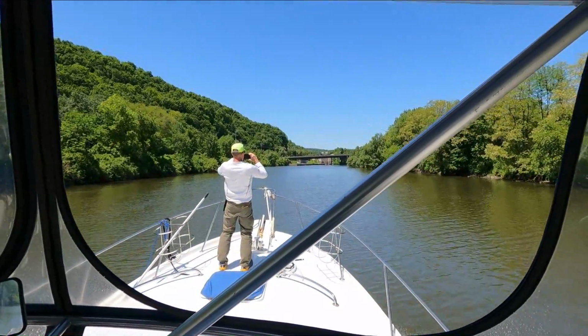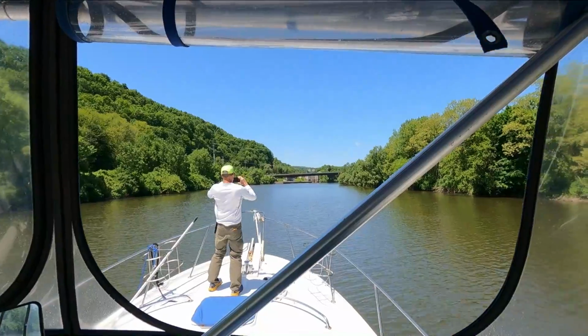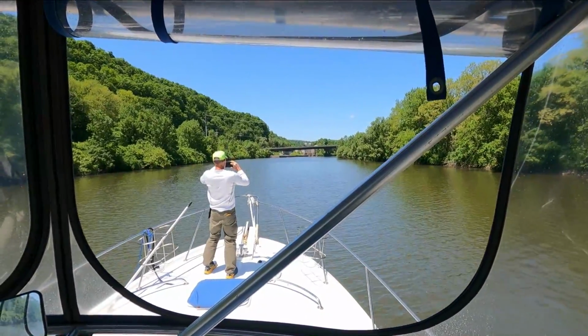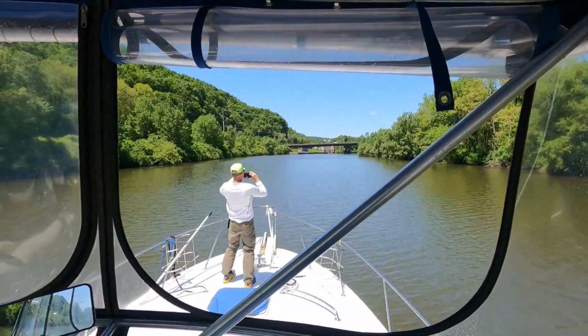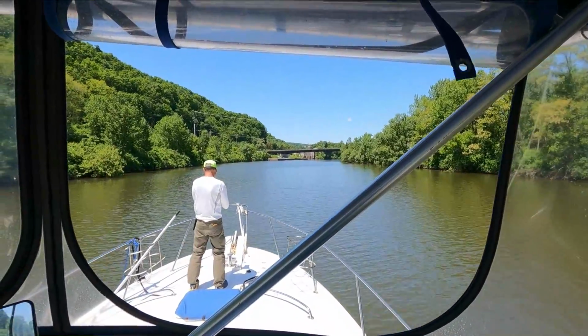Alrighty, we're coming up on lock 17, which is the highest lift lock in the Erie Canal at 40.5 feet. I'm gonna do a time lapse of the lock. Should be pretty cool, going up 40.5 feet, and we'll see you on the other side.